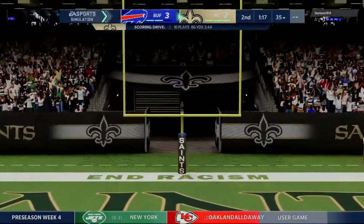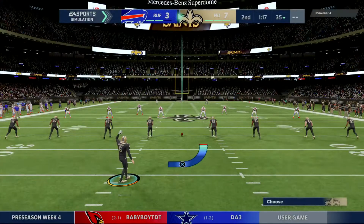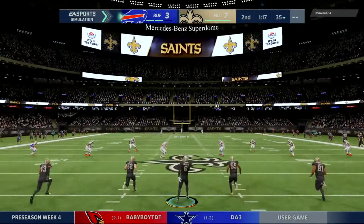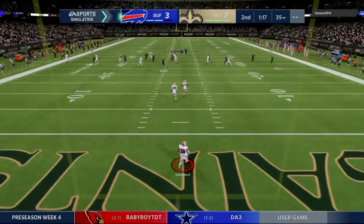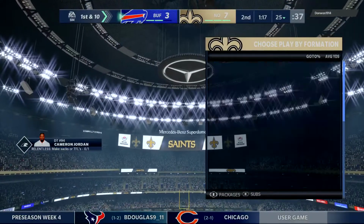And this is up and good to make it 7-3. Makes the score Saints 7, Bills 3. Morstead out now following the touchdown to kick. And this carries into the end zone. And he'll decide to not bring this one out as their drive will begin at the 25-yard line.